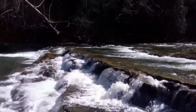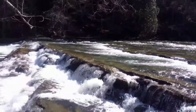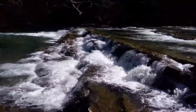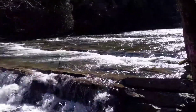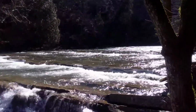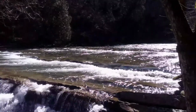So here's our falls. The falls downstream from here is called Big Falls. This one doesn't have a name that I'm aware of. I'll call it Little Falls. But this is all right near the main trail, and you can hear this as you're hiking along. And what a beautiful place to spend the morning. The Pinnacles Nature Preserve in Russell County, Virginia.